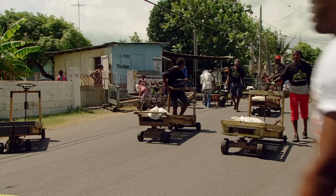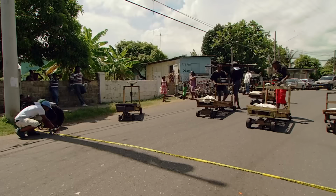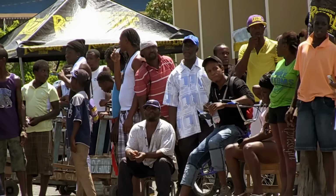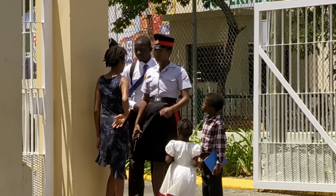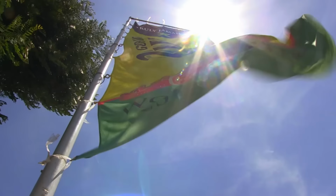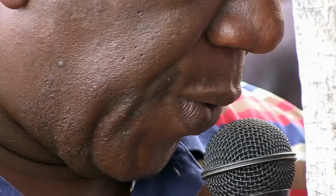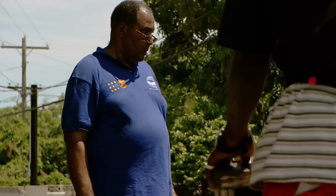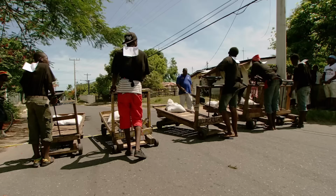The junior drivers are called up. The police have blocked the road, and the course route is filling up with spectators. Check, check. 1, 2, 3. Right here, inside of the random pushcart derby. The tension rises.